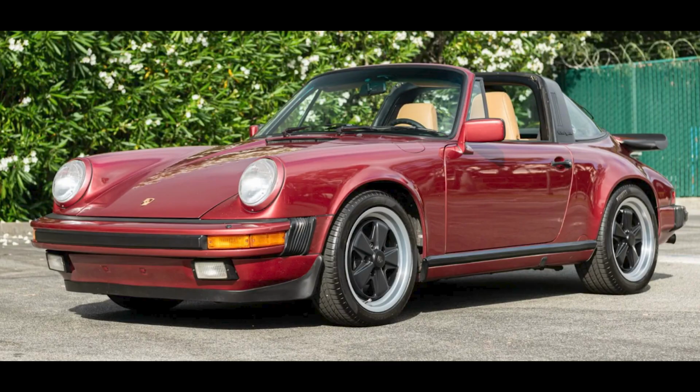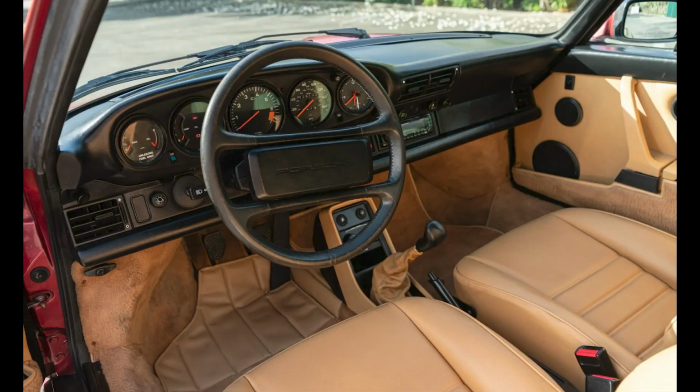A Velvet Red over Champagne 1989 911 Targa with 106,000 miles sold for $60,500. A clean car with no stories, this was a bargain.